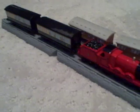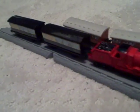Whoops. So let's have James pull them, since he's one of the engines who's pulled them many times. Alright. A few seconds after 9 minutes, so I better get going now.